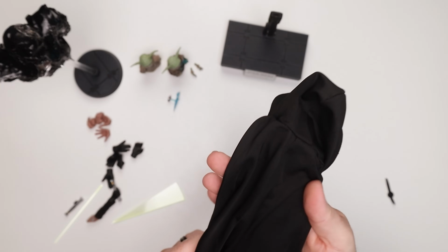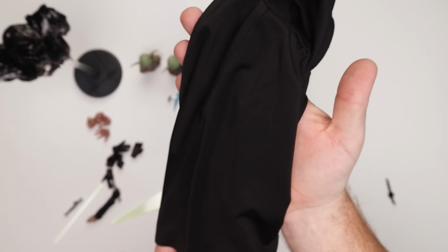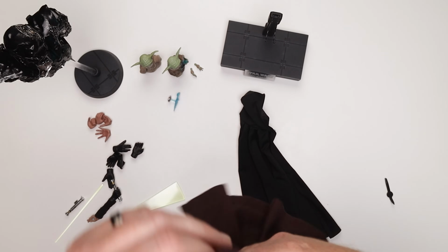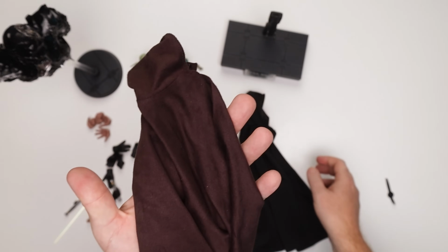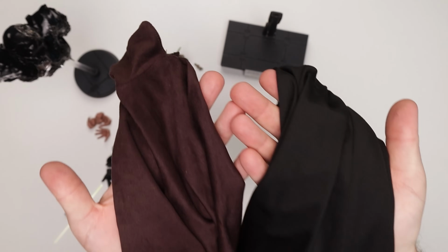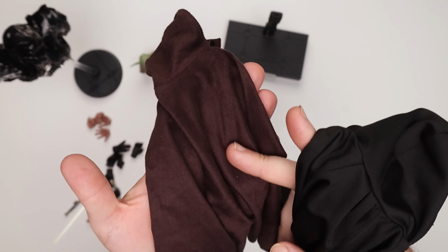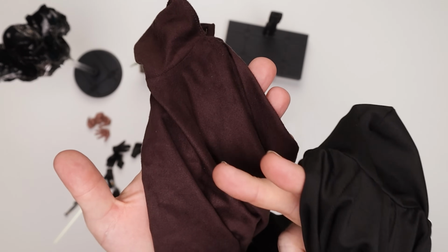So I do have the other, and it is a different material completely than the previous cloaks, which I happen to have right here. So this is the previous Jedi Luke cloak, and this is the Mando Luke cloak. You can see totally different. This is more of a felt material. If you have this, you know exactly what I'm talking about.